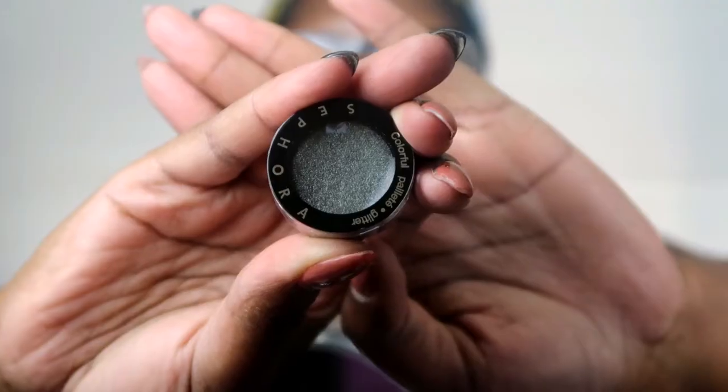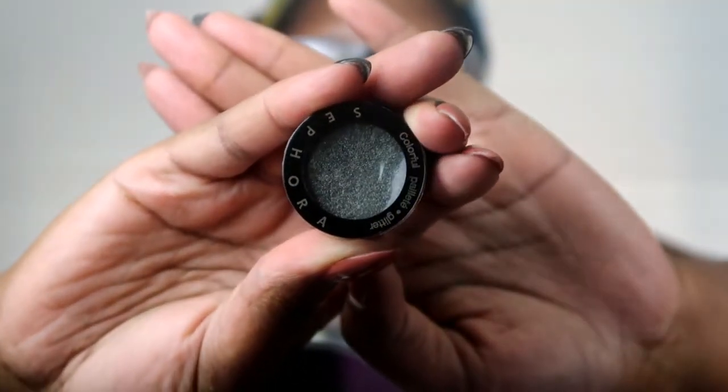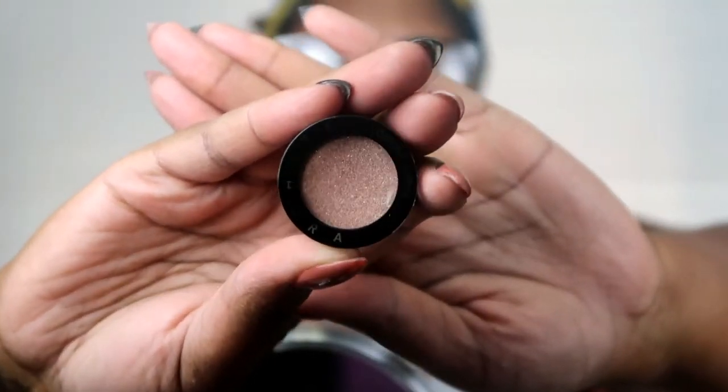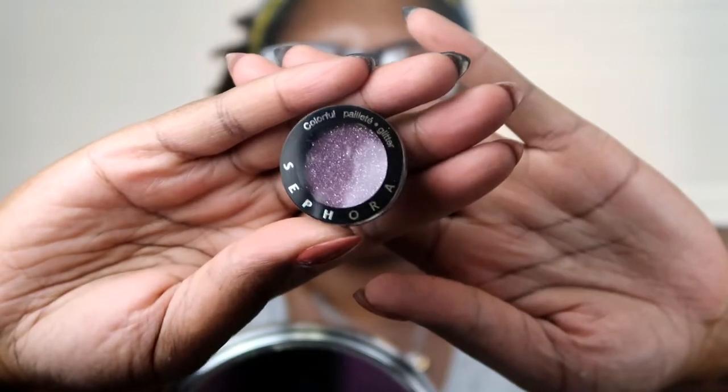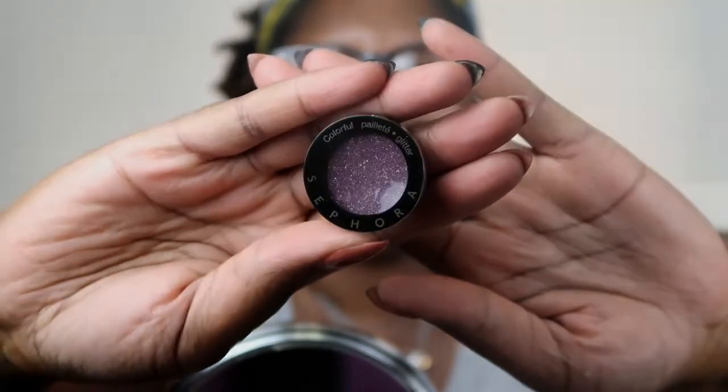I picked up some glitters from the Sephora collection, and they're called the Colorful Glitters. That is what Secret Garden looks like. So I got another one in What Happens in Vegas. I picked up another one in Fairy Princess.